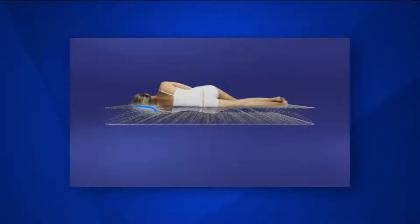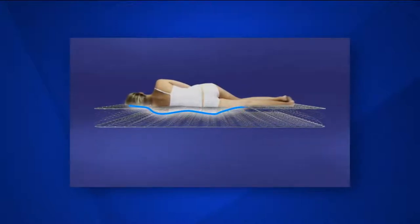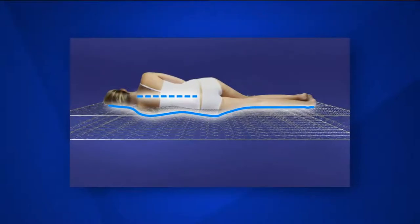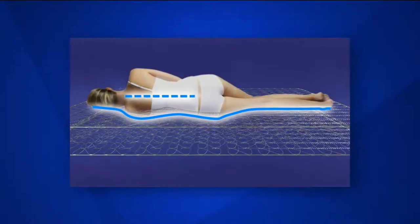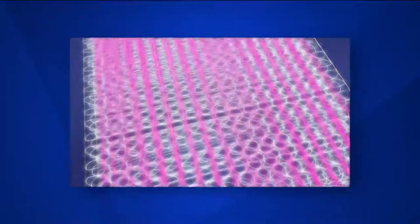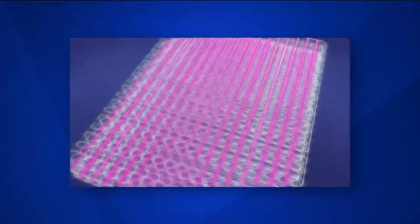So here we have a side sleeper, and sometimes it's a challenge with a side sleeper to make sure that spine line stays as straight as possible. But you can see her shoulders and hips, with the continuous support unit, are allowed to sink in where they want to, while maintaining that straight line in her postural alignment.